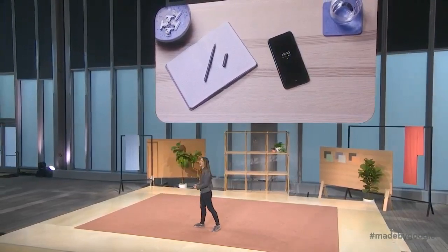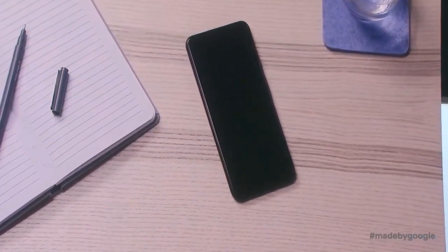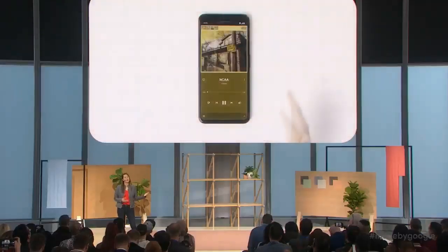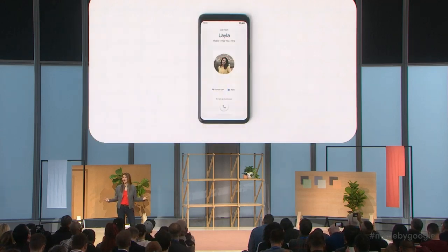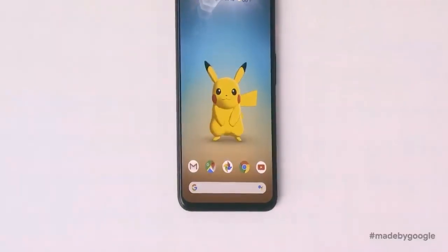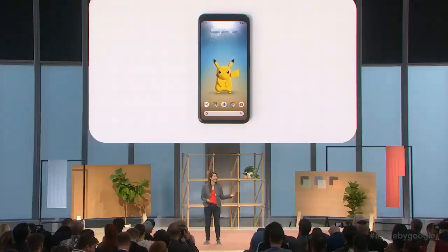Motion Sense can power down your phone when you walk away and turn it back on when you approach your phone. It also lets you control your Pixel with simple gestures. Swipe to skip a song, silence a call, wave hello to Pikachu. Working on a wide range of helpful new features, from gaming to personal wellness. Here's a quick look.